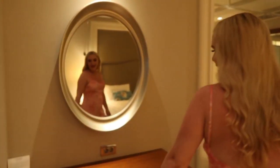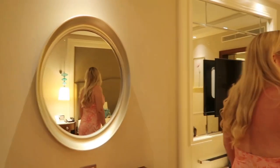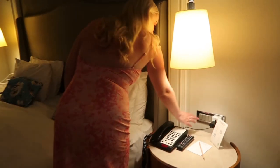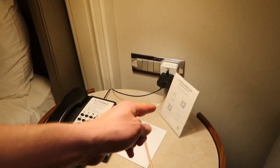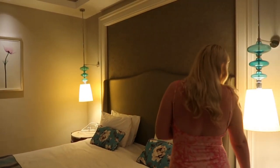So you can see here we've got a massive mirror, and a lovely desk to get ready, do your makeup or your hair. Huge seat here, a nice seating area, coffee table. Got lots of light switches, haven't we, as well? Phone, drawers you can put all of your things in. They actually have a digital menu as well, which I think is for room service. I think it's the a la carte and the room service as well. It's got spa information on there as well.